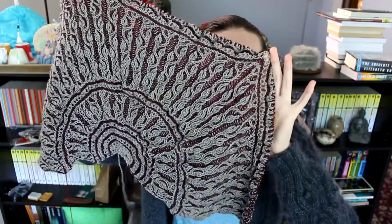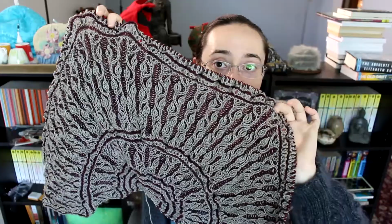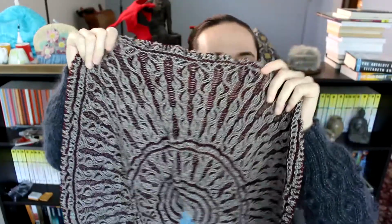This next project is a brioche shawl that I am loving. I think this design is so cool. It's a really different brioche motif from what I usually see, and I've just been working on it compulsively. So this is the Hedge Maze Shawl by Julia Decker, who is Deunyn Knits, I think, on Ravelry. I saw this when it hit Ravelry and I was just so taken with the way that it looks, and I'm really in a shawl mood right now for whatever reason.